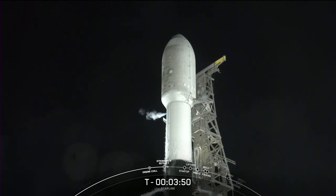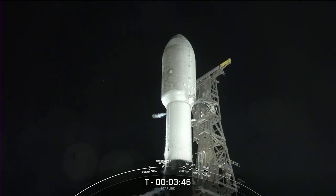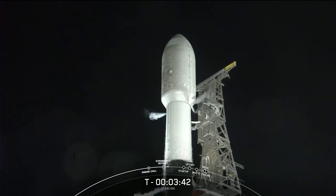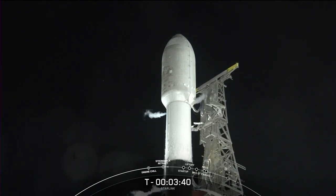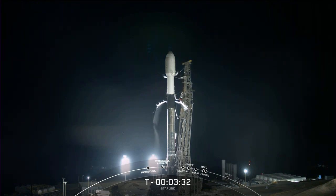You can see the clamp arms have already opened and the TE is pulling away from the first stage right now. And the TE is the structure that provides liquids, gases, electrical connections to the second stage, as well as air conditioning to the payload fairing. Now at this point in the countdown, both the first and second stages are nearly fully loaded with 1 million pounds of kerosene fuel and liquid oxygen.